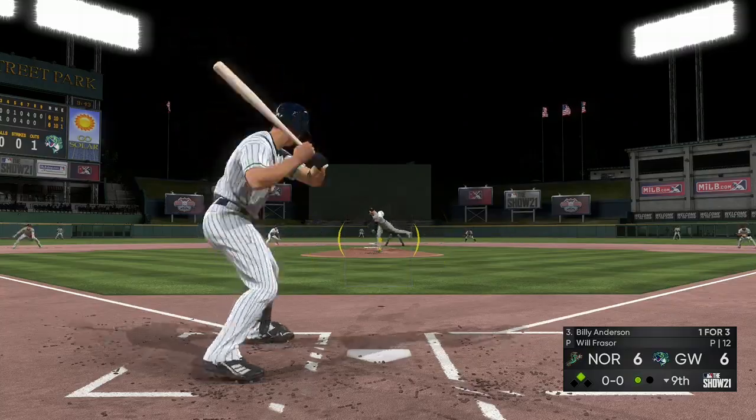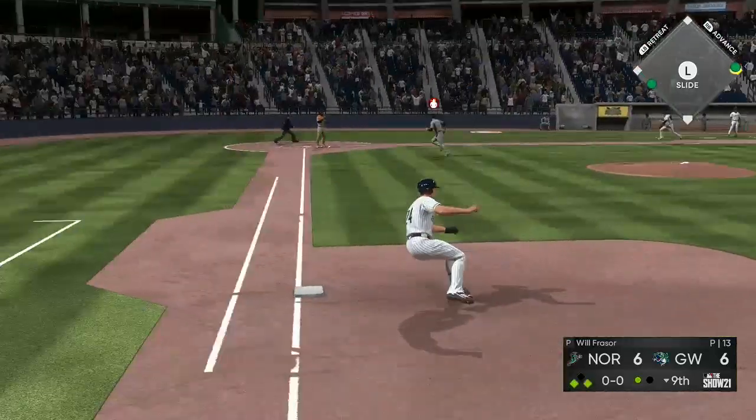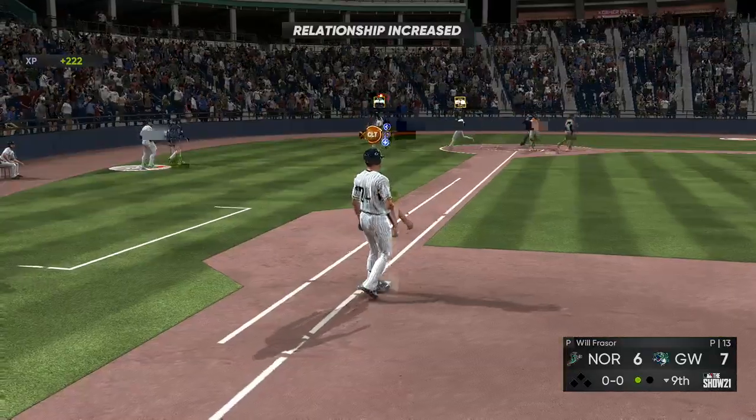Back now, Billy Anderson. Now a hard liner toward short. In there, base hit. And they're here with three.